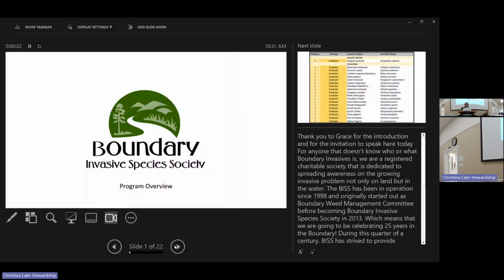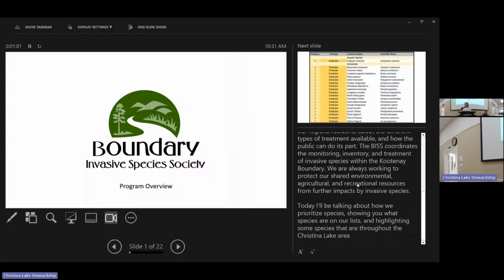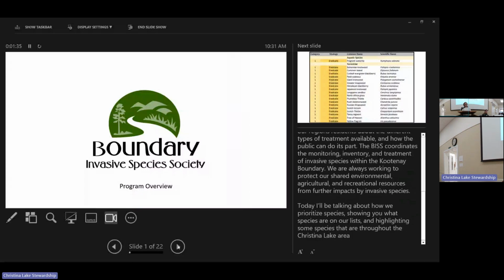The BIS has been in operation since 1998 and originally started out as the Boundary Weed Management Committee before becoming the Boundary Invasive Species Committee in 2013. So during our almost quarter of a century in the area, BIS has strived to provide education programs and events to teach our region's residents about the different types of treatment available and how the public can do its part. The BIS coordinates the monitoring, inventory, and treatment of invasive species within the Kootenay boundary, and we are always working to protect our shared environmental, agricultural, and recreational resources from further impacts from or by invasive species.